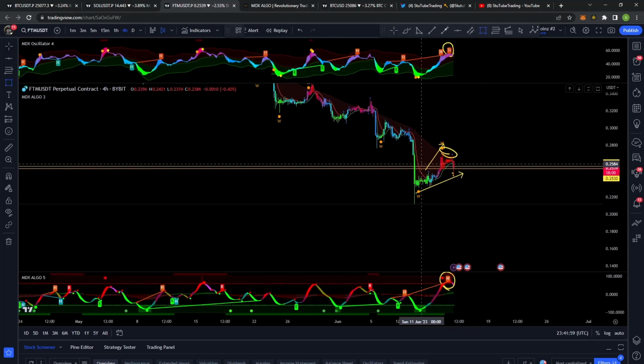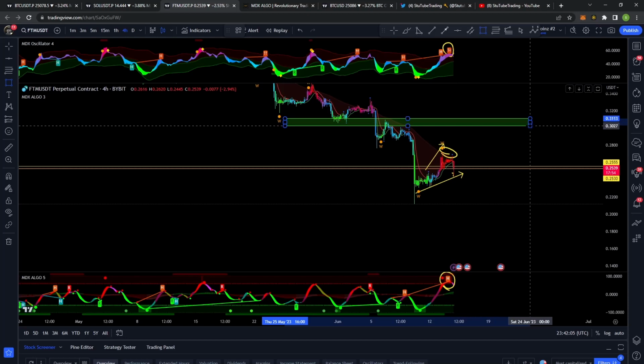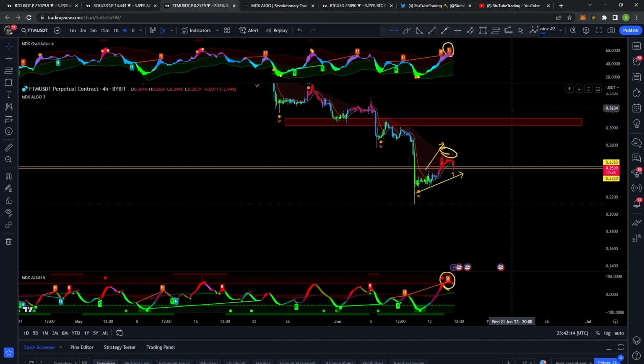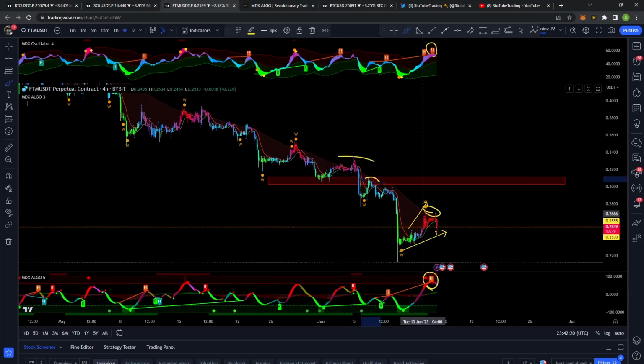Really, you need this price for this to turn bullish again? I think you kind of need to break out past that box. Otherwise, this downtrend is still kind of intact.